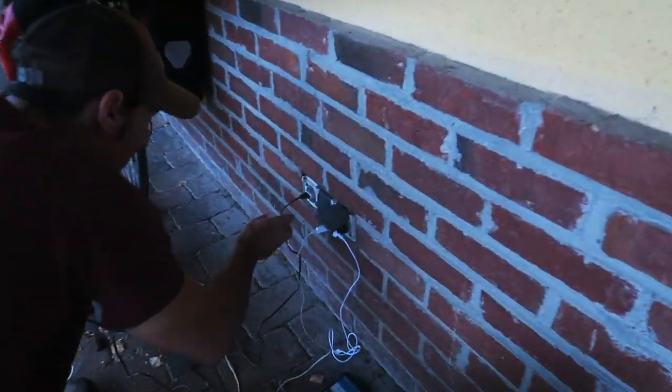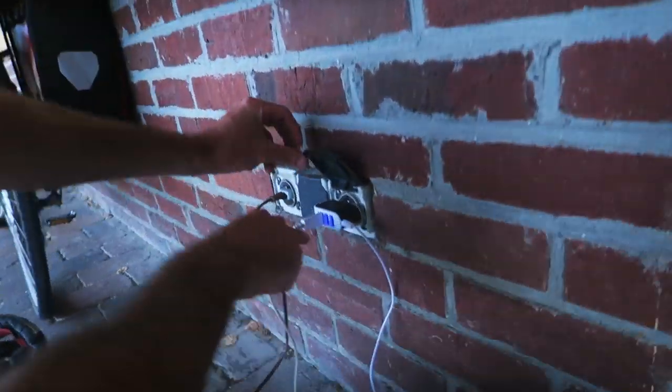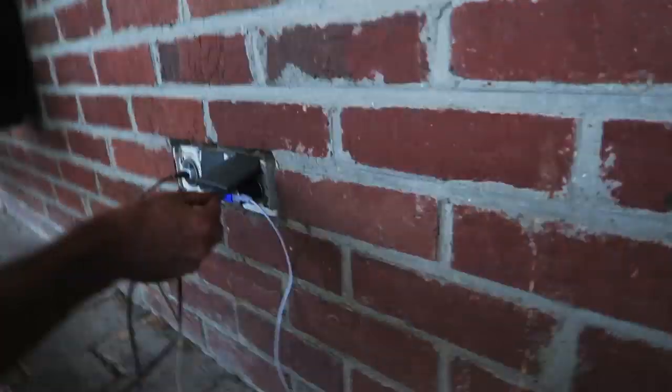Managed to find some outlets. We're charging up. They work too. It's got a USB on. This is a good one. Yeah, dude. It was €1. Thanks. Because that means I can charge my camera. And it has the cord too.